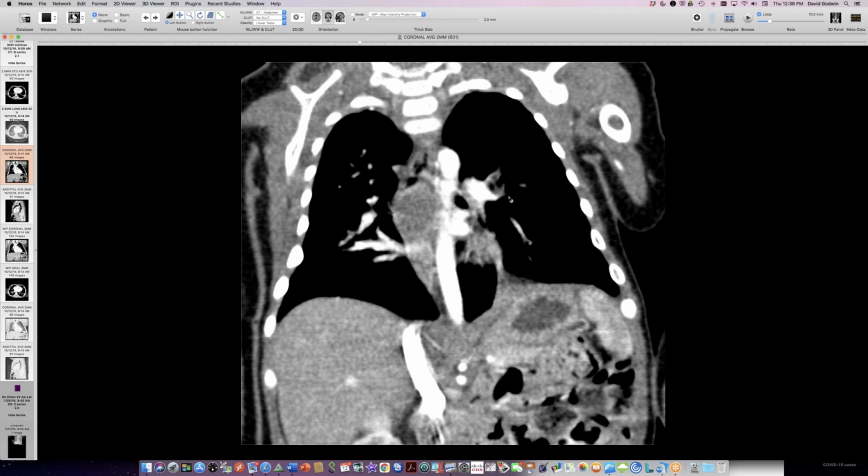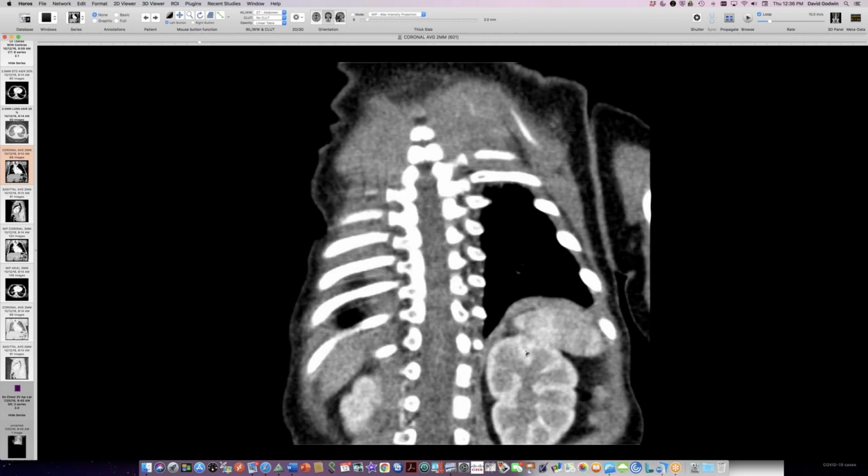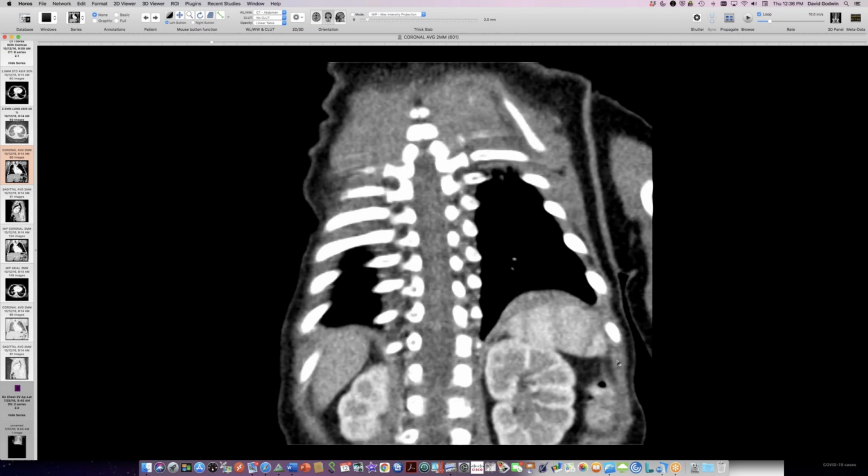The child has fetal lobulation of the kidneys. He's not that far from being a fetus. Right, he's a young child.